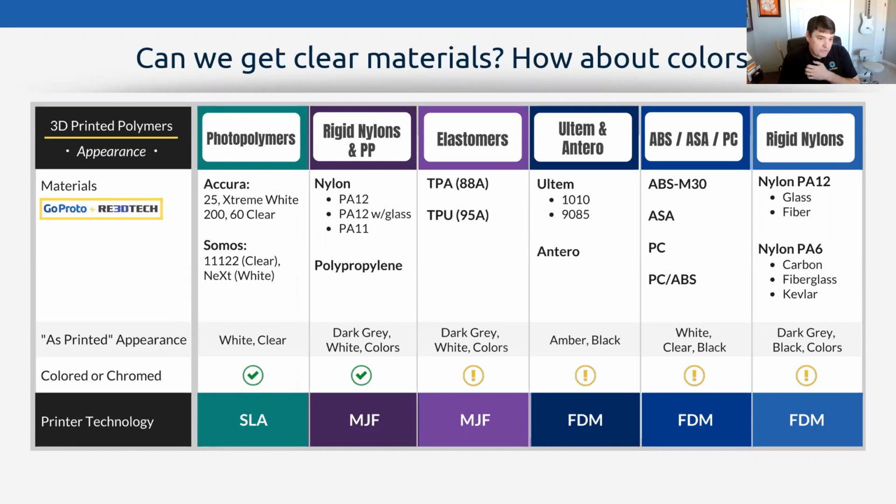The nylon's multi-jet fusion process comes out of the machine this sort of gunmetal gray. In fact, I love it. I love the way this looks, but this is how it comes out of the machine. And then we dye it black primarily. That's what most customers want. The dye is really a cosmetic thing more than anything.